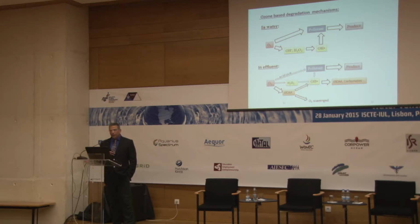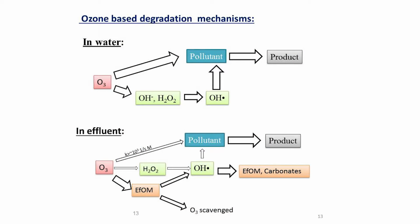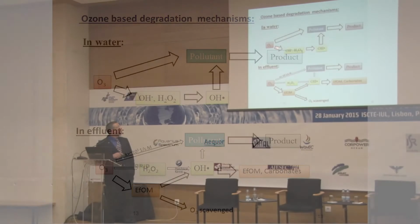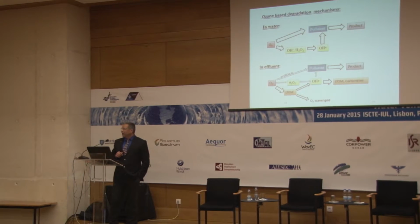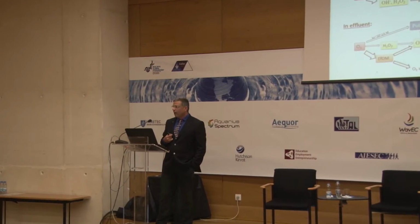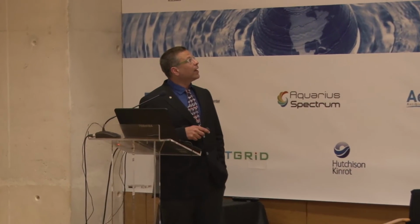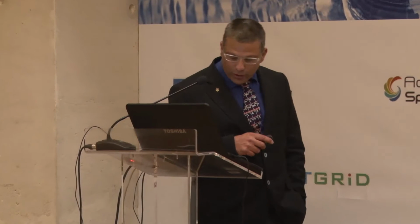Given the time, I'm not going to go into this process, but when we talk about ozone degradation, we have direct and indirect processes. The direct process is when the ozone interacts with the pollutant directly, and in the indirect one we add, for example, hydrogen peroxide in order to accelerate the production of hydroxyl radicals, and then the hydroxyl radical can attack the pollutants and create a better product. Okay?